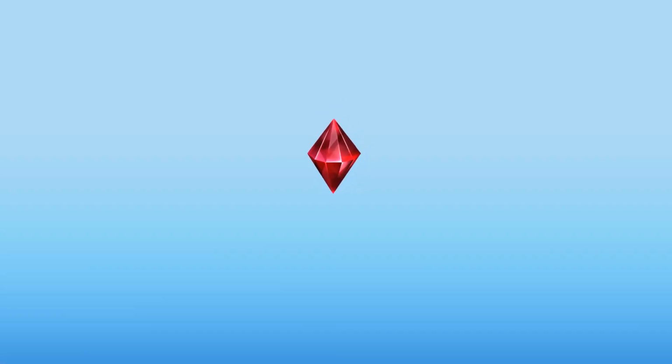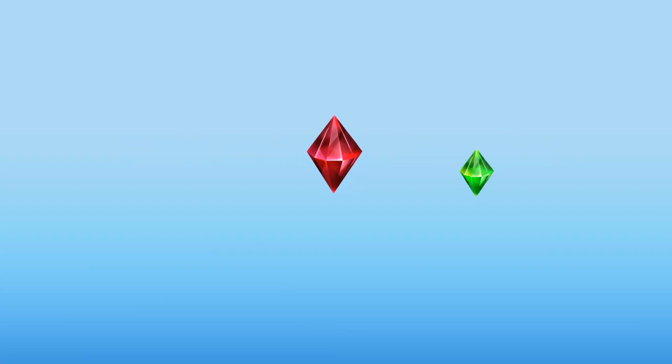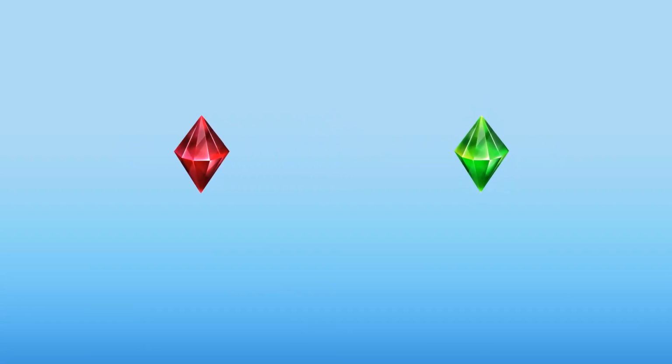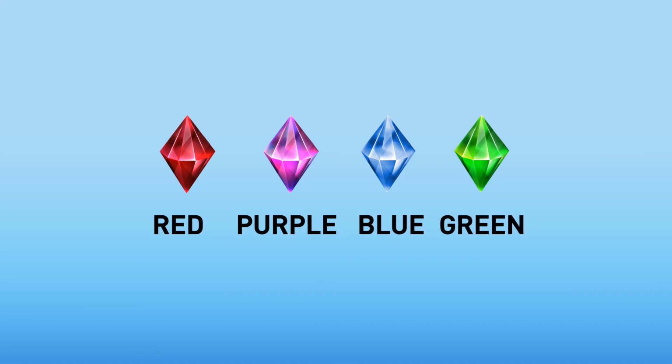If the red stone only has 1 other stone next to it, then it's either the first one or the last one. But since green is the last one, then red is the first one. If the green and purple stones aren't next to each other, then there's the blue stone between them. So, the correct order is red, purple, blue, and green.